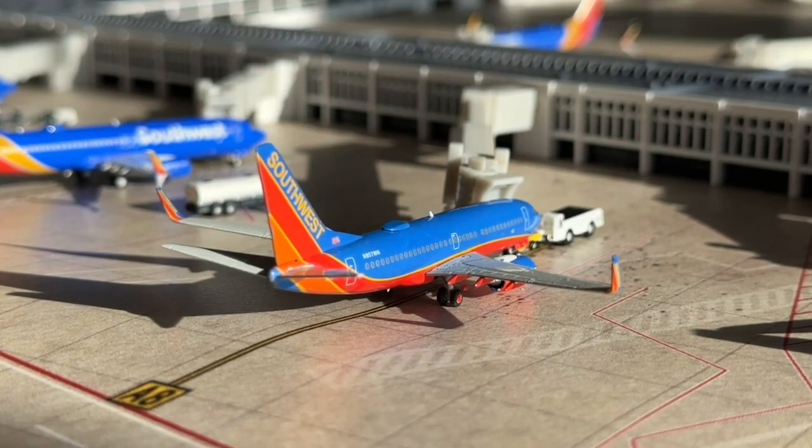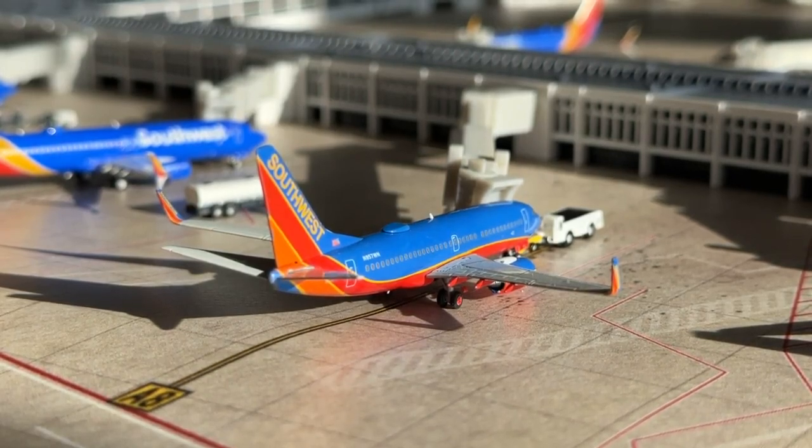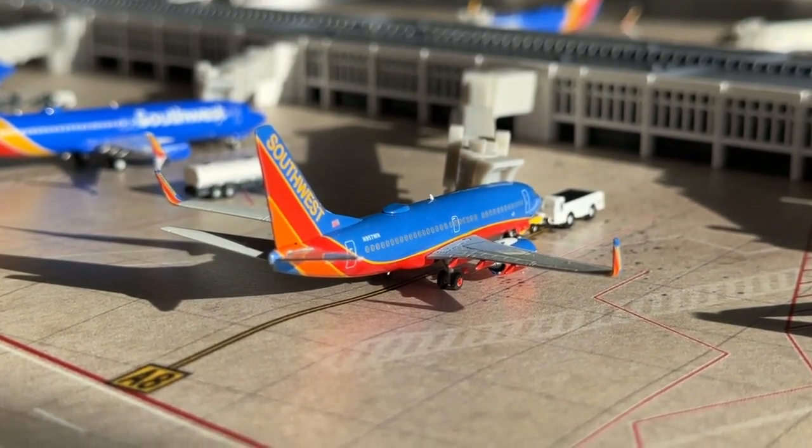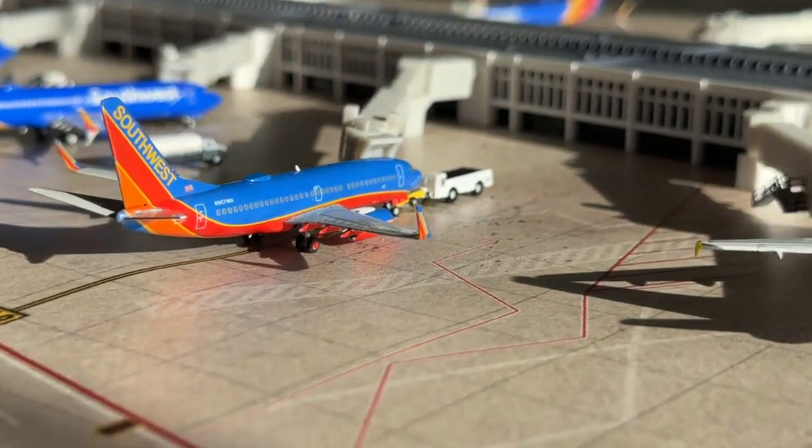So yeah, a really cool service here. I've been really glad to see how successful they've been with those, and excited to see where they go from here. So they're looking good right there, and we'll proceed into our next gate.